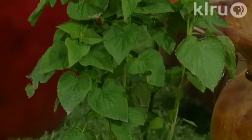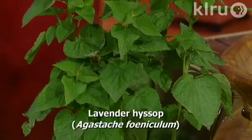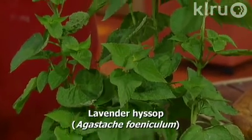Now, right behind it there, or close to it, we have a plant that I know nothing about. This is anise hyssop. Now, anise makes me think that if I go over there and take one of those leaves, I'm going to smell licorice. Absolutely. Exactly. Okay. Tell me a little bit more about this hyssop.